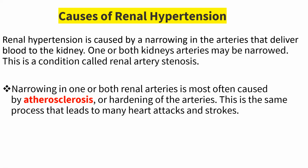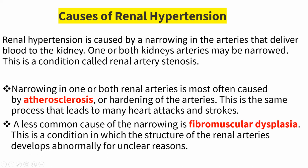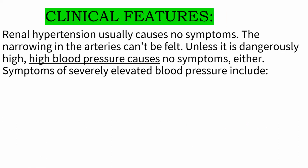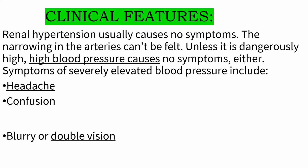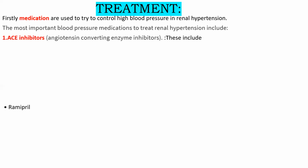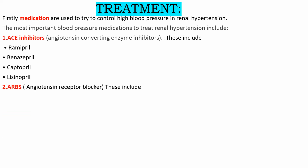So narrowing in one or both renal arteries is most often caused by atherosclerosis. Atherosclerosis I already explained. The less common causes are fibromuscular dysplasia and so on. Clinical features: headache, confusion, blurry or double vision, diplopia, bloody urine, nose bleeding. For treatment or medication, mainly you should know angiotensin converting enzyme inhibitors.